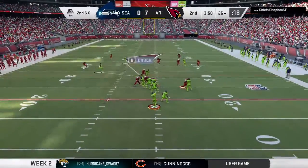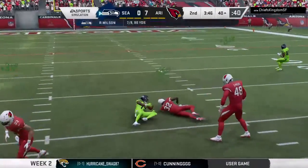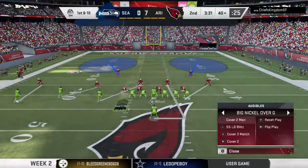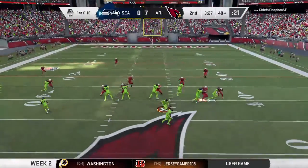To throw on 2nd and 6. Wilson. Well, this is taken in. It's complete. And they've got it well across midfield down to the 40 before it's all said and done. It's a gain of 34.